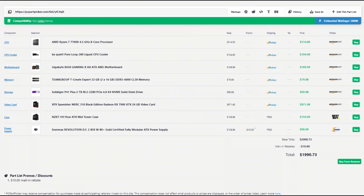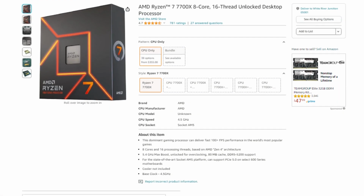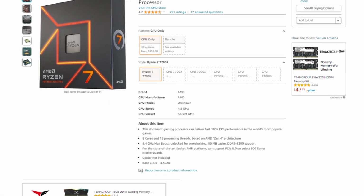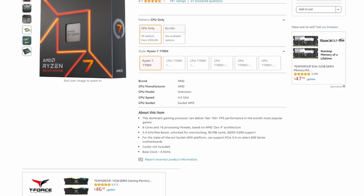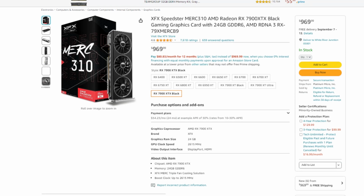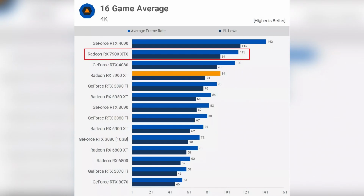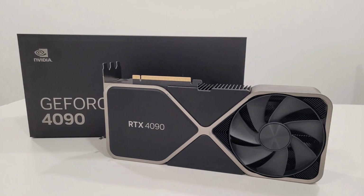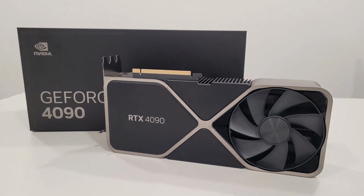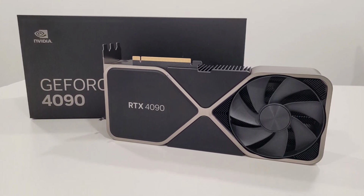Then for the $2,000 system we have a 4K ultra gaming PC. For the CPU we have the AMD Ryzen 7 7700X, and then for the GPU we have the RX 7900 XTX, which is going to be better than the RX 7900 XT. On that same 16 game average on high to ultra settings, the 7900 XT was able to average 113 FPS, which was the second highest on the whole test, right under the RTX 4090, which is the best GPU in terms of performance in the whole market, but the thing is that one is going to be way more expensive.